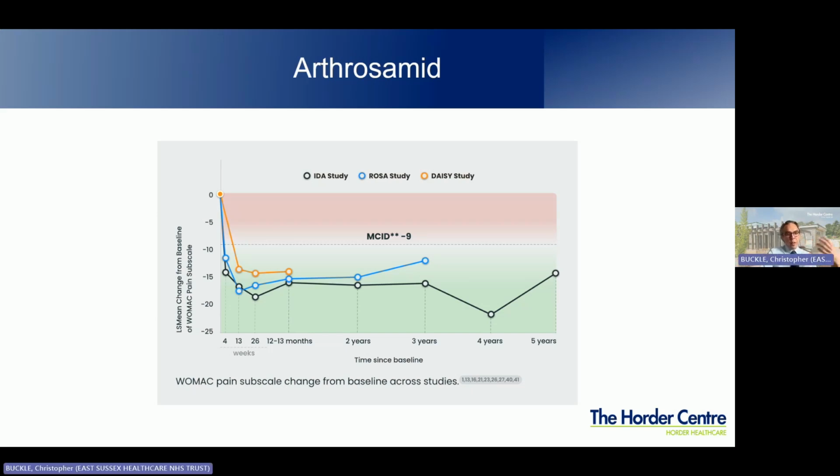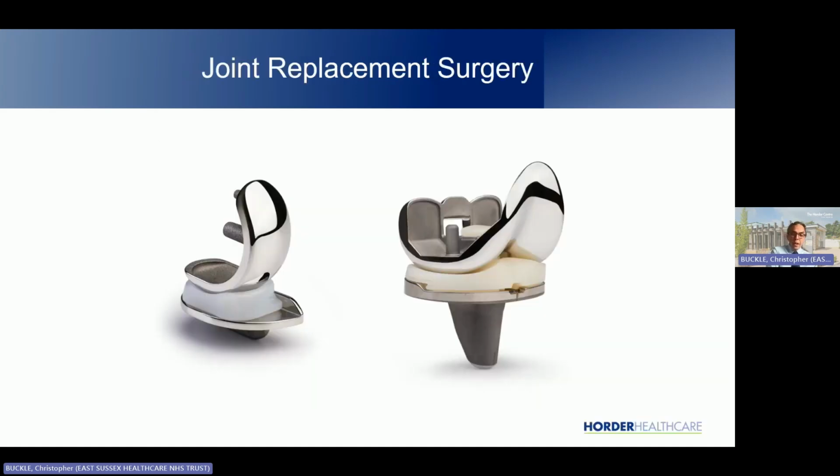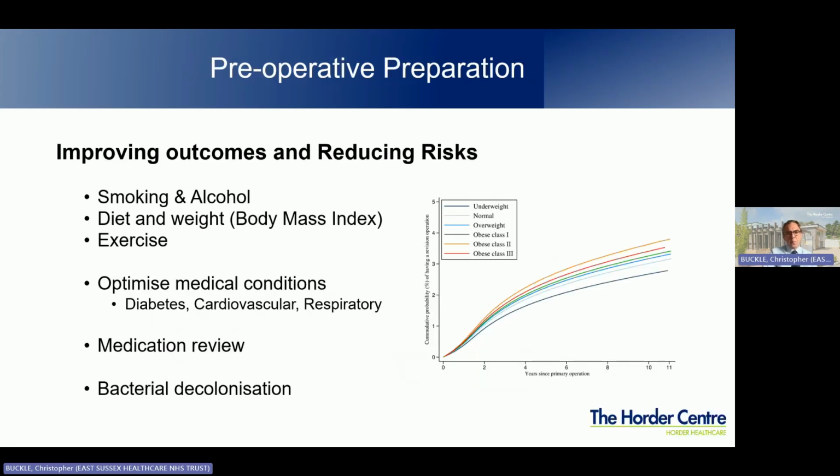So if you've had conversations around the alternative treatment, potentially tried some of those treatments, and they haven't been effective or we've deemed them not to be appropriate, then we're looking at joint replacement surgery. And that's what this evening's conversation is about: where we are with joint replacement surgery, what's involved, and your recovery from that. So before any major operation, it's important to prepare for it.